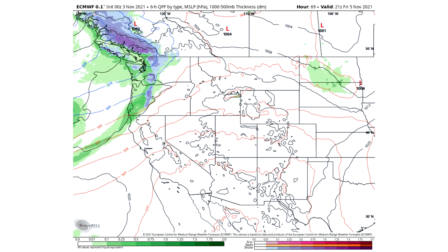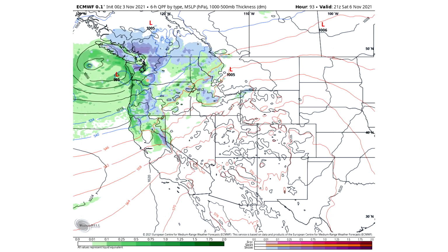That storm ends up moving out, but we see another one moving in by the time we reach Friday afternoon, already, 3 p.m. on Friday, November 5th. We have our next one, again, snowfall for the Cascades. And then the next day, we see this one moving more onshore. We have a 995 millibar low pressure system about to move onshore to Washington and Oregon. Abundant snowfall for California, Oregon, Washington, Idaho, and Montana as well.